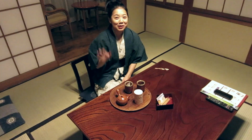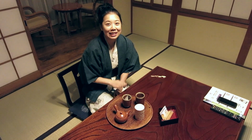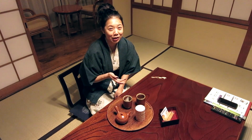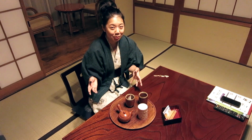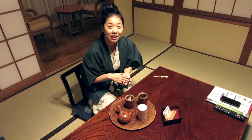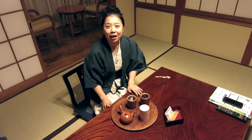Yeah! So this place is definitely not on the cheap side. This is our one night luxury night. I just got charged around $420 Canadian for one night to stay here because of our private onsen, but this does include dinner and breakfast. So dinner is in about half an hour.